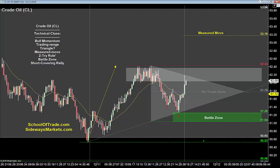Now, the way that I'll do this is a very similar pattern to what we saw earlier, right? And that is that 1 try, 2 try failure. That's exactly the same pattern I'm looking for as we go lower again. We pull back, 1 try, pull back to the moving average, let those sellers try a second time, and we can buy into their failure.